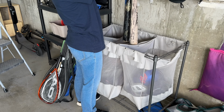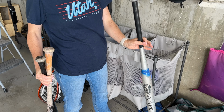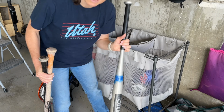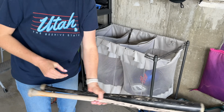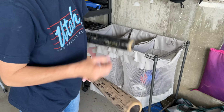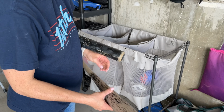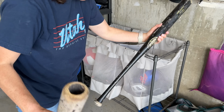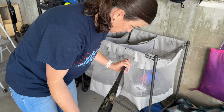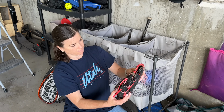Baseballs. We don't really play baseball either. I think I'm gonna get rid of this one because I'm pretty sure this was from the donation center, $5 or something, but we haven't even used it in I don't know how long, so I'm gonna get rid of that. I know my husband spent some money. This is a youth one. This one is so worn out. I think it just sat outside for too long because our kids didn't pick up their stuff. I think I'm just gonna keep one, just one, because we haven't used them. And then the mitt. We're not really a big baseball family.